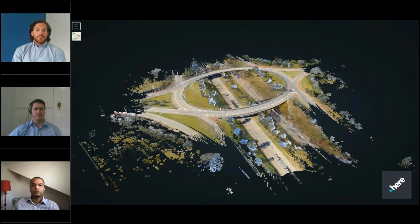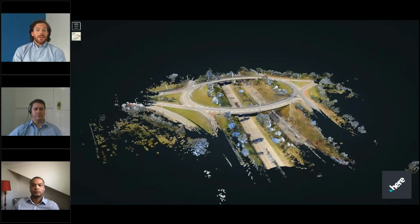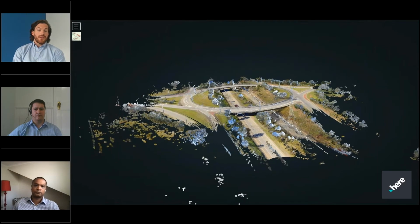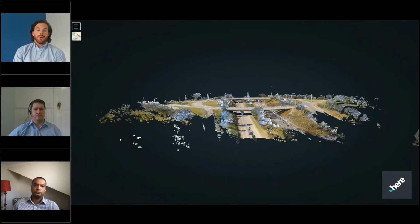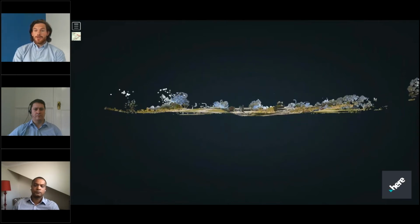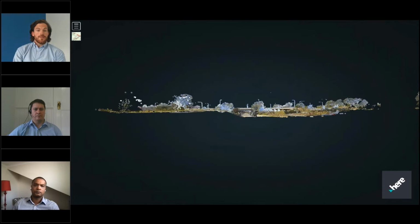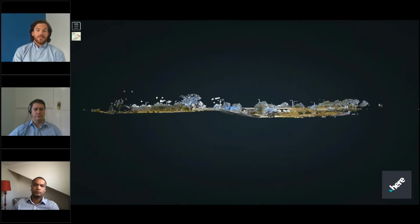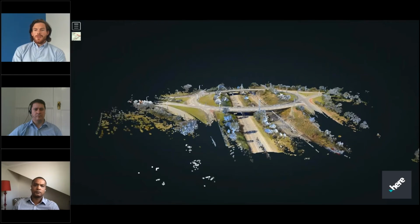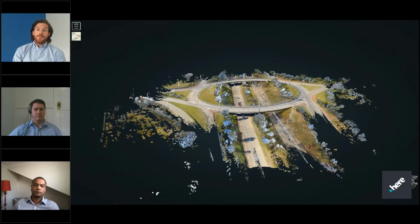So this is a short video which visualizes a small section of our LiDAR data extracted through the Here platform and loaded into a simple point cloud viewer. This is a typical look at the quality and the completeness of the data, which you can see is colored using the Here collected street level imagery.